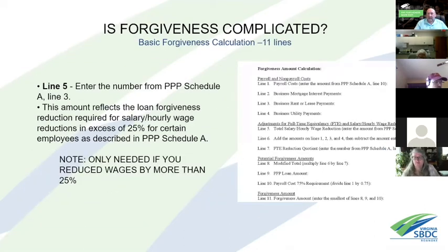Line 5 has to do with whether you lowered your rate of pay by more than 25%. What I'm seeing is that this is not happening, and most likely it will not happen, so I'm not even going to cover it. It's in the presentation here, and you're welcome to go through it if you need it, but for most cases it's not going to apply to 99% of businesses.